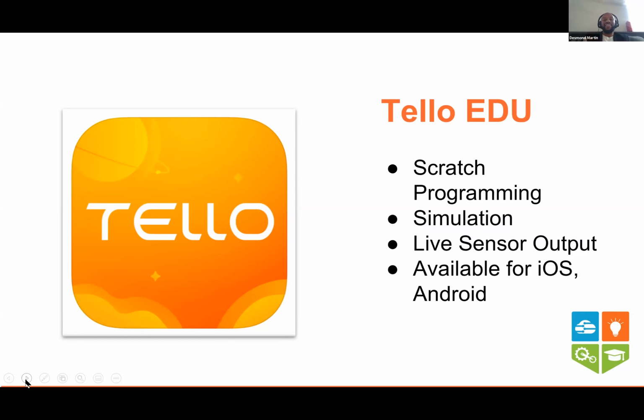Now, the great thing about it is it's completely free to use for yourselves and for your students. It allows students to save their code, to save those blocks.